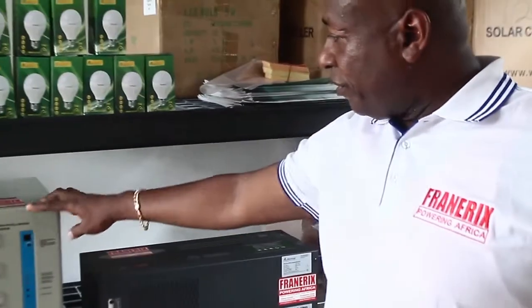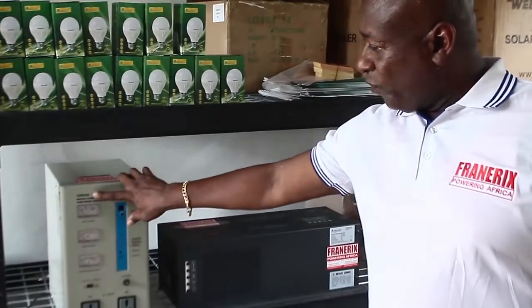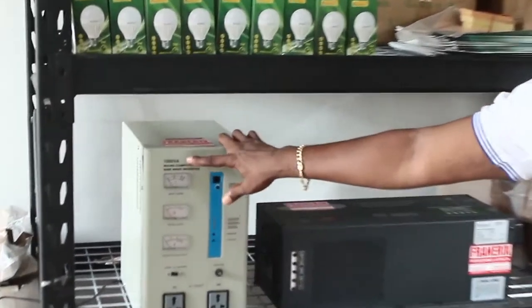So this is an inverter. It's 1,000 volt amperes. We call it 1,000 VA. And then this one here is another inverter that is 2,000 VA. Down here, it's a little bit tough to see.